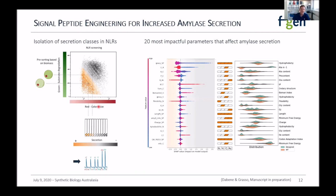So we defined 10 different bins based on specific activity. We collected all the strains in specific bins in 10 different vials. We sent them for sequencing and had the sequences available and compared them. What is the sequence of the signal peptide that makes a very good or a very bad secretor, okay? And using machine learning tools and prediction tools, we came up with design rules. So from the originally 267 parameters, about 150 parameters have turned out to be relevant.